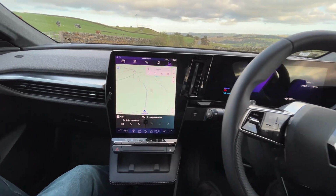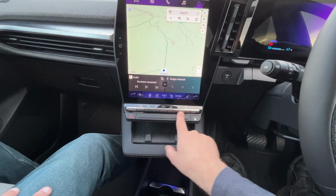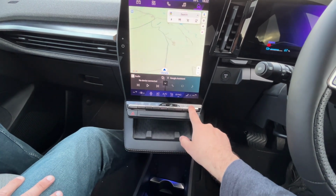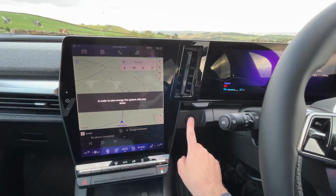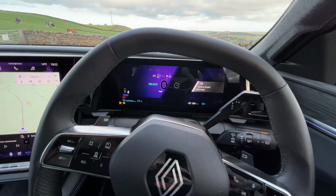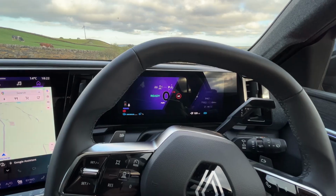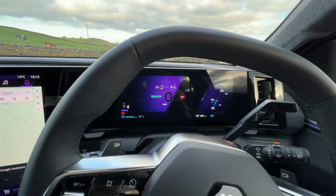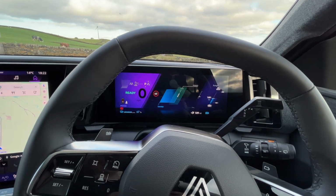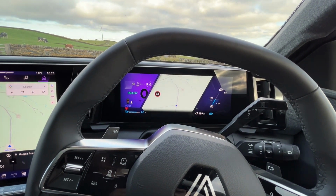It does Apple CarPlay and Android Auto, wirelessly charge your phone there. And look, buttons, actual buttons for all your climate control stuff. Let me just turn the car on. There we go. Now, this is a lesson for a lot of manufacturers because it's not just a big clear screen. If you press this button, it's a virtual cockpit. So you can change it to all sorts of stuff, including my personal favourite, sat nav.